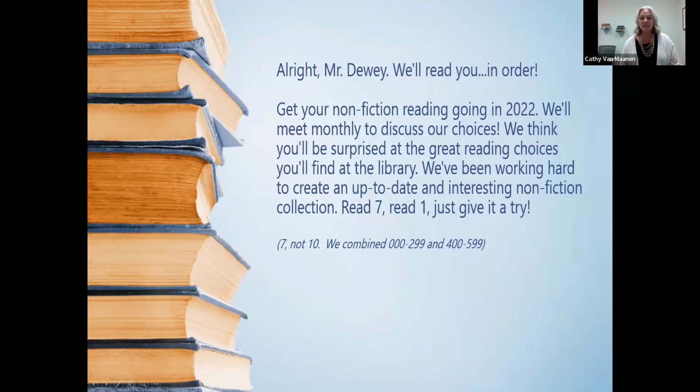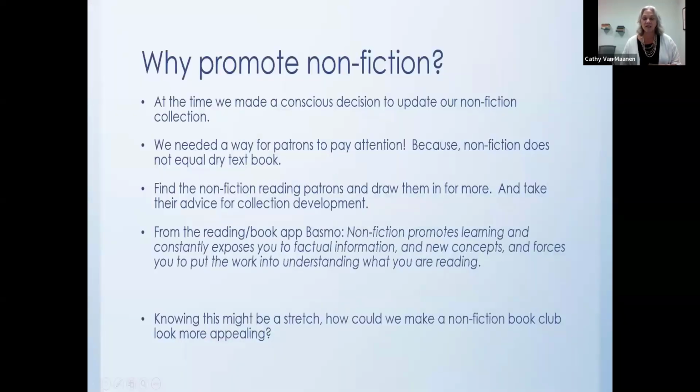So this was what we put out, and we tried to make it easy. If you want to just come to one, read one nonfiction book in this time with us, or read all 7 and come every month. Then we decided to make it more interesting as well. Well, let me go through this. Yes, we made a conscious decision to update our nonfiction. We needed a way for patrons to pay attention that we were updating nonfiction rather than just having it on a new shelf, our new title shelf in nonfiction.